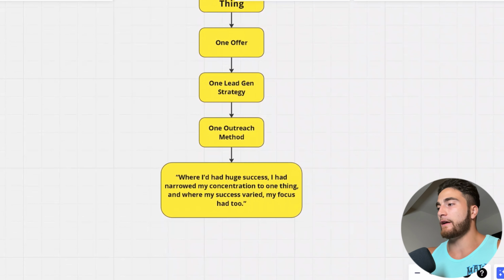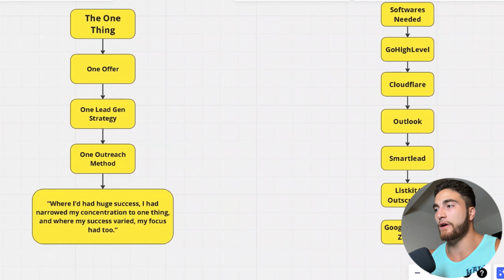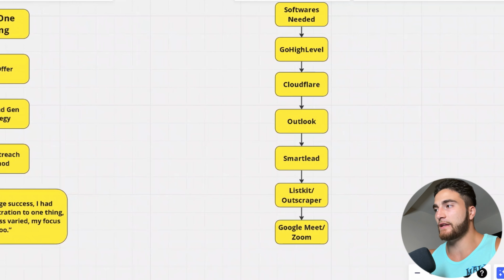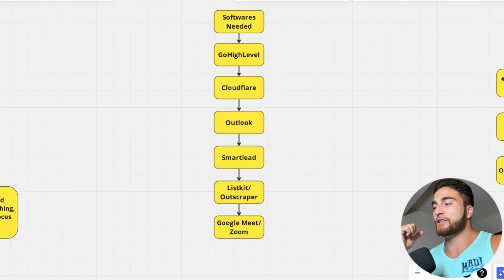And so a quote by Kelly, he's the one that wrote The One Thing, and this is a book on Amazon. Super successful guy. I believe he has the #1 real estate profile in the whole United States, right? And this is a quote by him. He said, "Where I'd had huge success, I had narrowed my concentration to one thing, and where my success varied, my focus had too." So just keep this in mind when starting your lead generation strategy, so your focus doesn't wear too thin across all these different areas, and you can avoid becoming unsuccessful, right? Because the key to this is just to get where you need to go in the quickest amount of time possible, right?